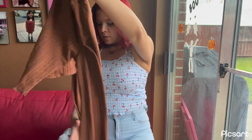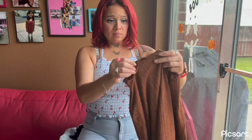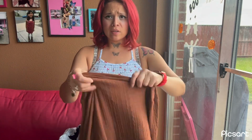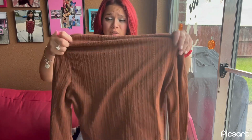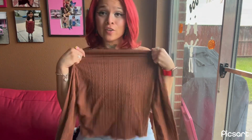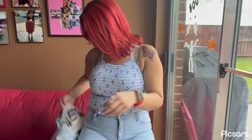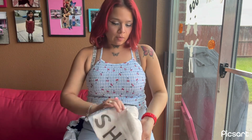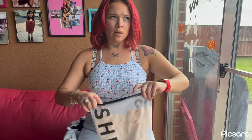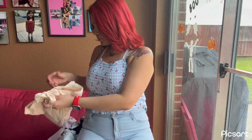is this pretty brown top. Wow, for some reason I thought it was gonna be thinner, but it's pretty thick. It's pretty good quality. I'm glad I got the size large. The color, it's giving. Love it. Next item, I got size large in that one, guys, because people were saying that it was small, but it looks like a good size to me.